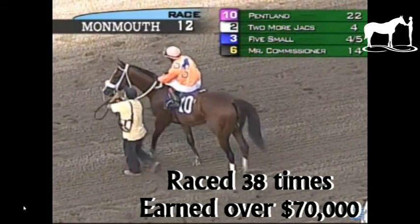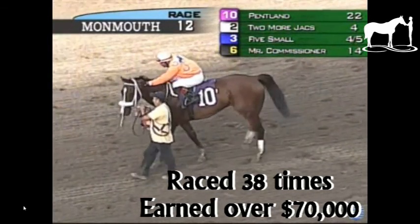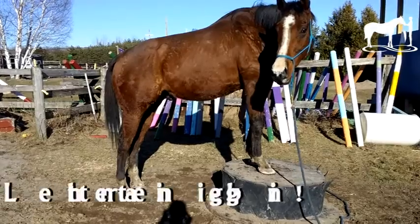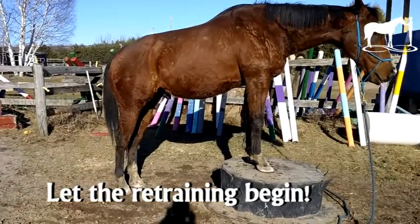I bought him for $1,500 and picked him up at the Ohio Mahoning racetrack. I didn't actually go see him before buying him. I just saw his picture, he was sound, and thought, okay, let's give him a go. So I bring him home to Ontario, Canada, and I get him started on his retraining.